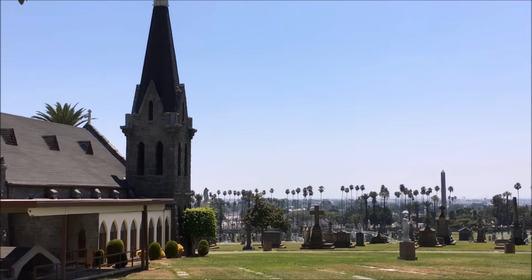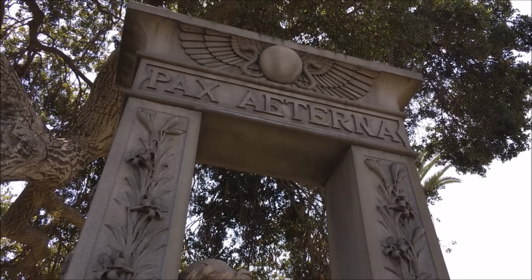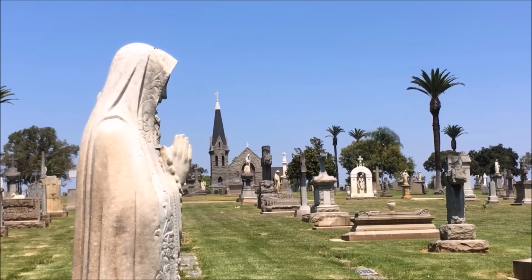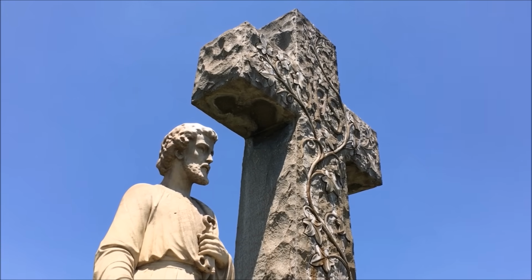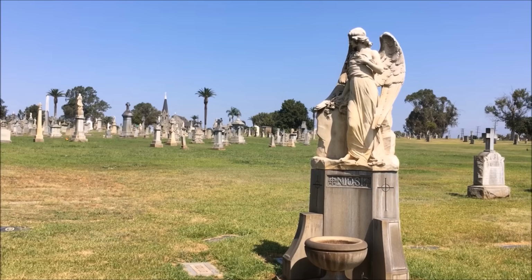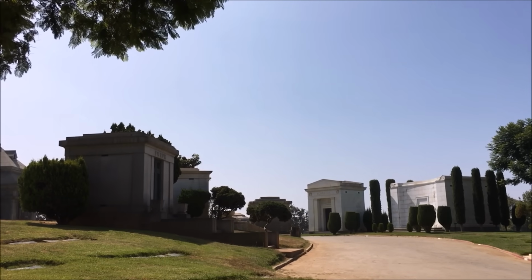I'm very pleased to introduce the first of a two-part series on one of LA County's oldest operating cemeteries. Located in East Los Angeles, Calvary Cemetery was dedicated in 1896 and sits on more than 100 acres of rolling parkland. Many of the graves here are marked with works of art carved in stone that stand more as testaments of faith than to a lifetime of accomplishments.